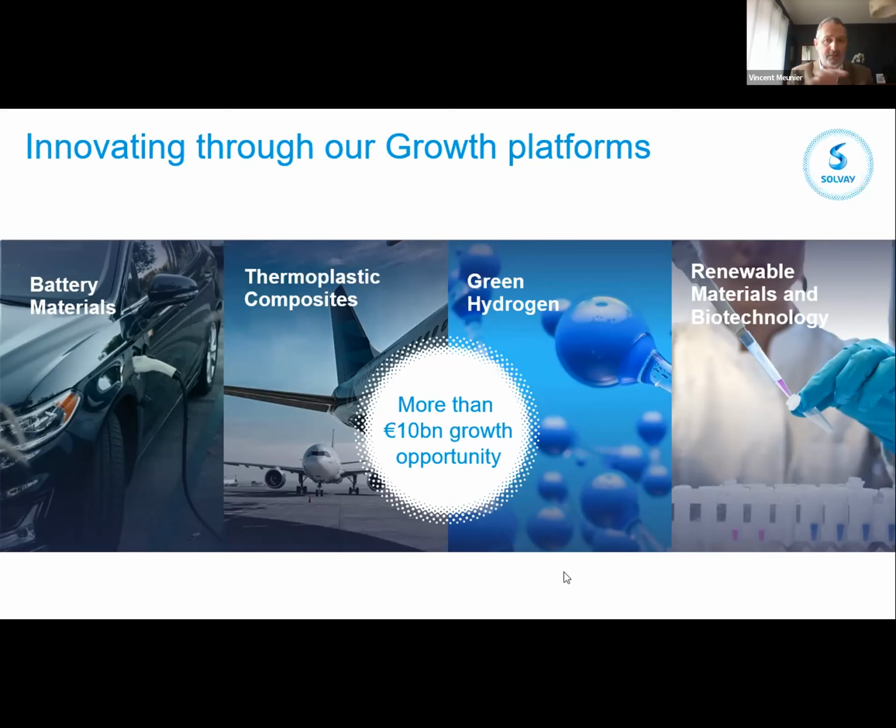Those are the 4 platforms we have: batteries, thermoplastic composites, the green hydrogen platform that's for us today, and the renewable material and biotechnology. So we are a big company, but that is the way we operate. We give to the marketplace a really limited number of interfaces, and then those interfaces go internally to find the solutions for the needs of the market. We intend to grow the turnover of Solvay by 10 billion through those platforms. So it's a substantial effort.